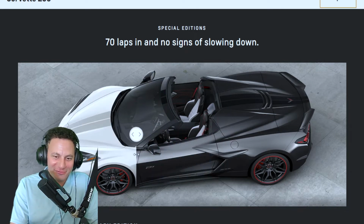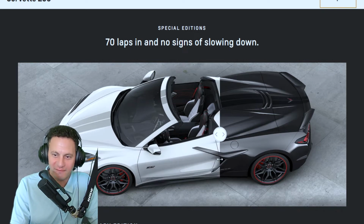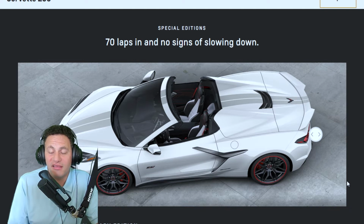This website is so awesome. What color would you like it? I don't know. I'll probably get a half and half. Can I get half? I don't know. If you look at this, I don't like it. I'm like, what is it you don't like about this car?